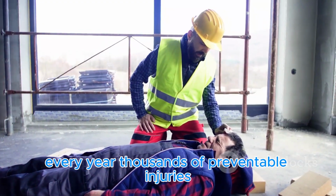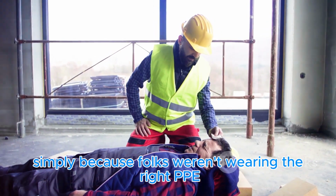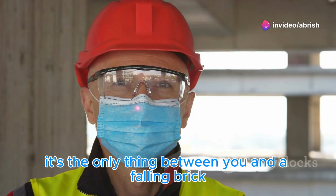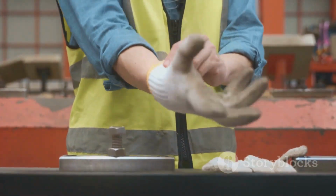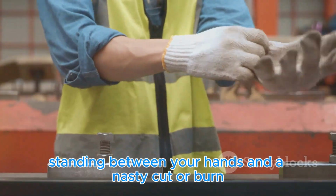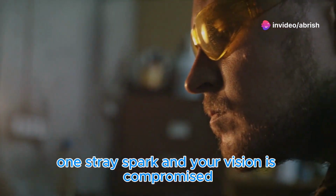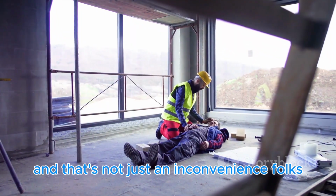Every year, thousands of preventable injuries occur on construction sites simply because folks weren't wearing the right PPE. A hard hat might seem like a pain until it's the only thing between you and a falling brick. Those gloves might feel bulky, but they're the only thing standing between your hands and a nasty cut or burn. And don't even get me started on eye protection. One speck of dust, one stray spark, and your vision is compromised. And that's not just an inconvenience, folks.